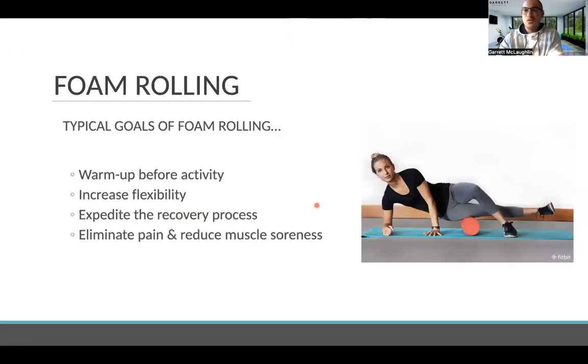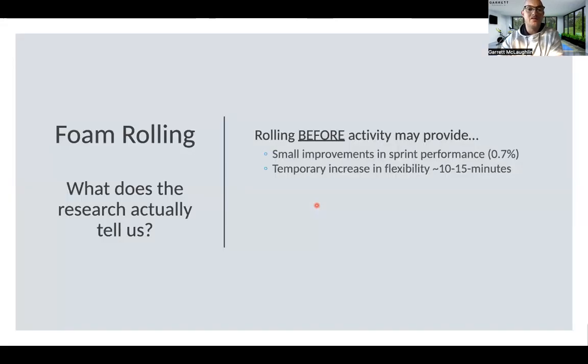So typically from a goal standpoint, the reasons why people want to add foam rolling, and I'm not necessarily saying it's doing this, are to warm up before activity, increase flexibility, expedite or speed up the recovery process, and eliminate pain and reduce muscle soreness. These are typically the reasons why it's being thrown out in the running community. What we know through the research is that foam rolling before activity, before running, before strength training, there actually could potentially be small improvements in sprint performance, right? 0.7%, very small, debatable if that matters. And I'll give you a quote from the article here in a second.